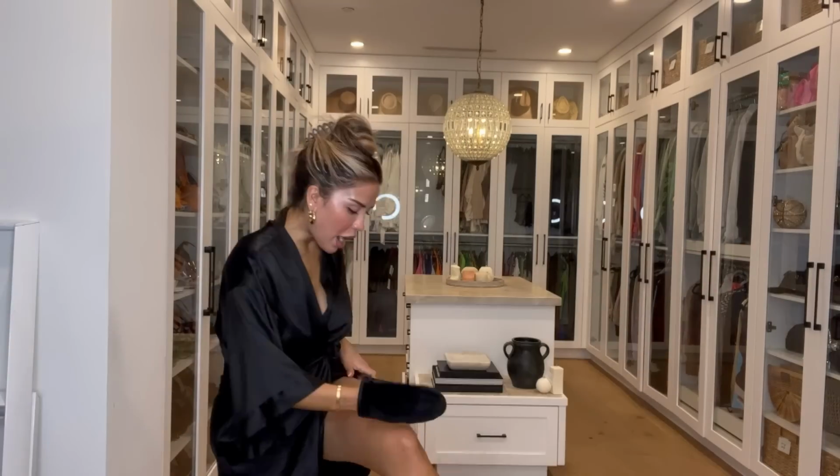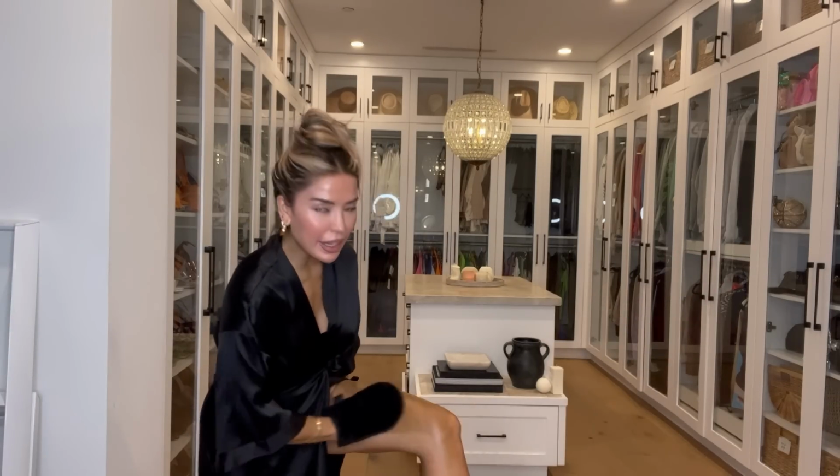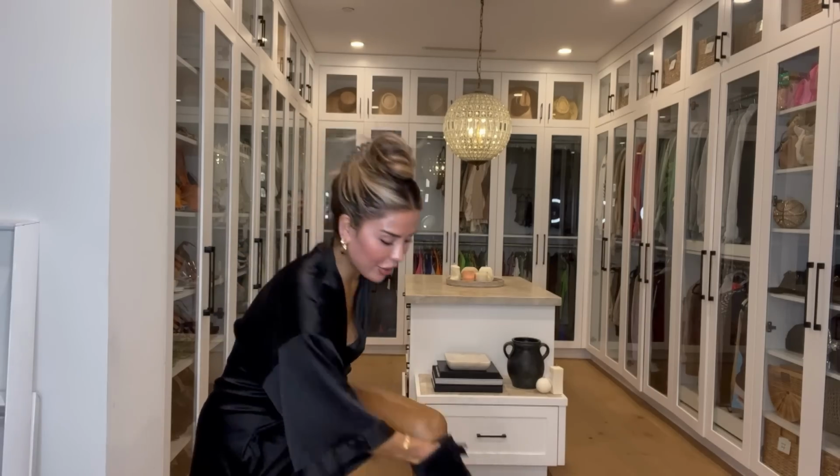Back for round 2. I also forgot to mention a very important fact about this product. This takes about 6 to 8 hours to develop. So you wanna let it sit on your skin for that long, then rinse off. But you'll actually get the full color 24 hours later.